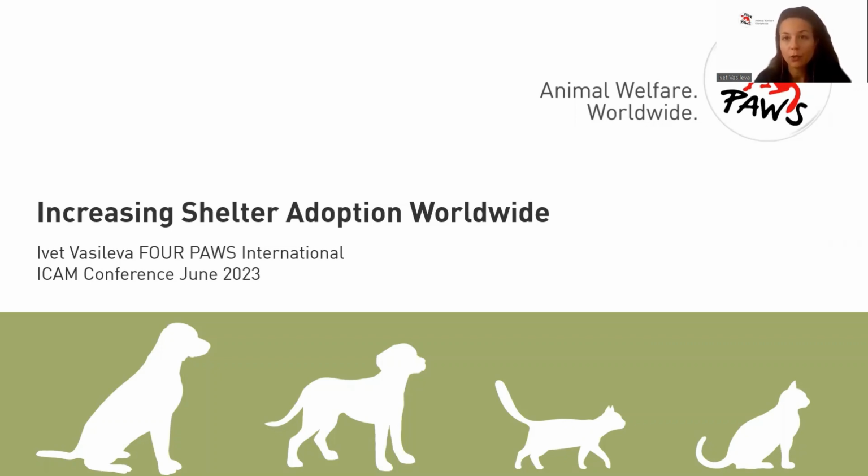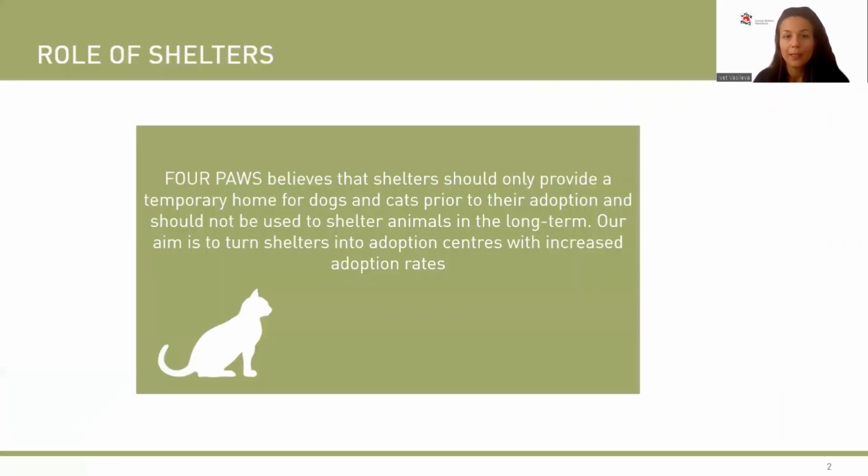First, let's focus on what the role of shelters actually is. Four Paws believes that shelters should only provide a temporary solution and a temporary home for dogs and cats prior to their adoption locally, and should not be used to house animals long term. Our aim is to turn shelters into adoption centers with increased adoption rates.